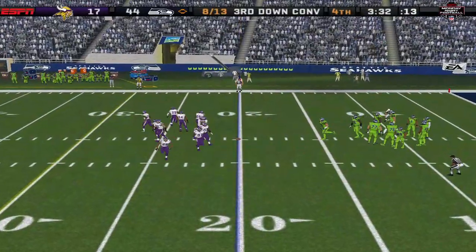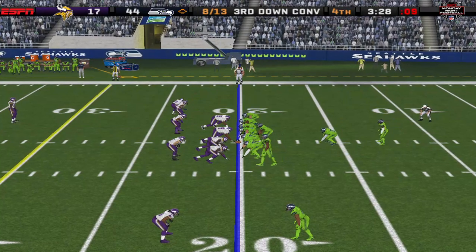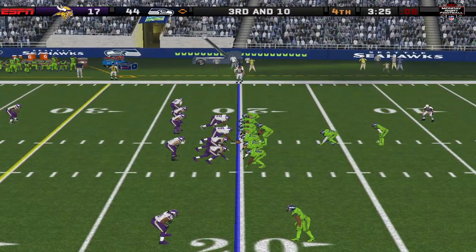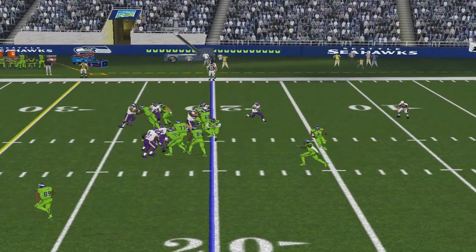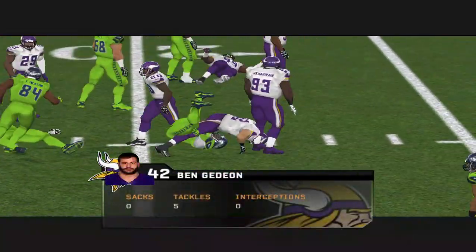Ball on their own 20. On the play, 3rd and 10. Ball on the 20-yard line. These third downs haven't been much of an obstacle, and it's helped them take the lead. Hands it off to the fullback. An excellent play with a linebacker, and he'll be well short of the first down.